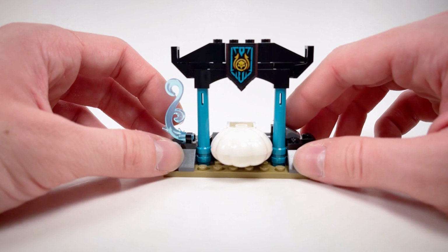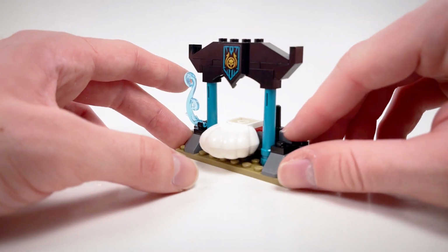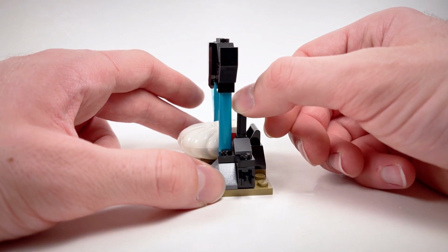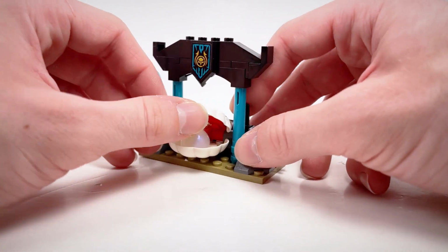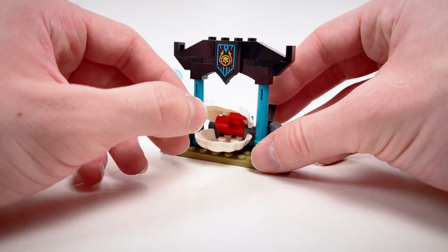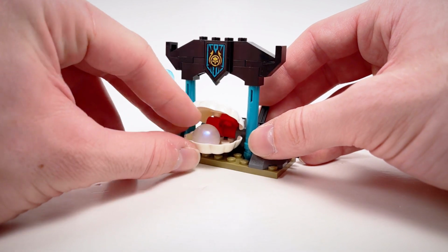So here we have the most simple addition to Kalmar's underwater palace, and that is just this little simple arch with an oyster design here. There's also this fun little play feature on the back where if you pull this lever back, it opens up the oyster's mouth to reveal a little pearl inside. It's pretty big for a pearl, but I guess if the ninja ever crash the Hydro Bounty, they can always just harvest this thing to maybe buy another one or pay for repairs.